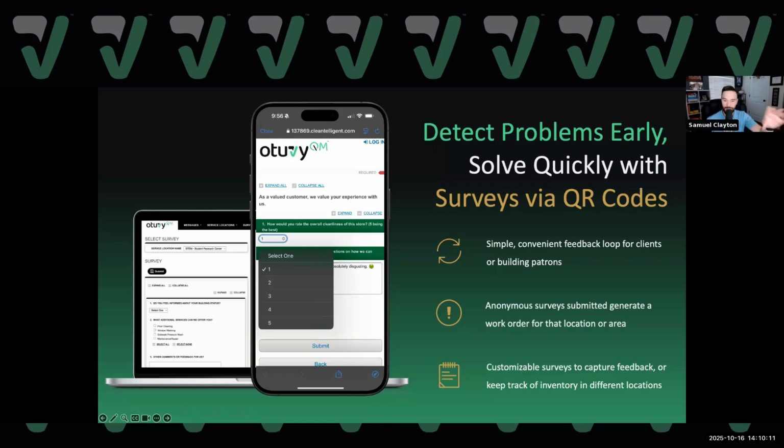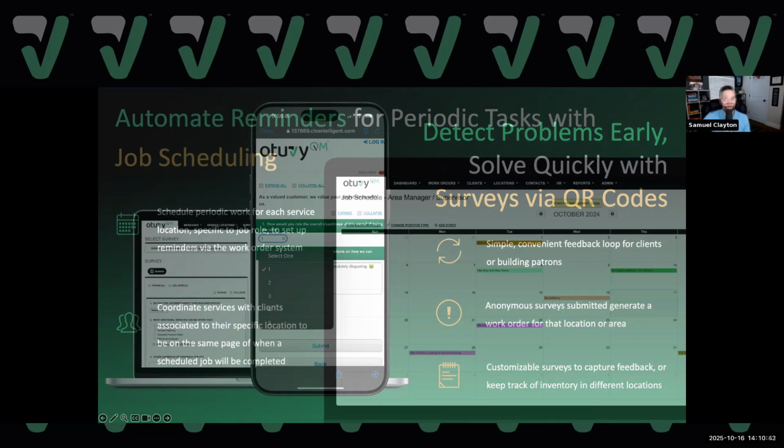Put it up in a restroom. Hey, how are we doing? Is there a problem here? Are you missing toilet paper? Those are all things that you can create in these surveys. They're anonymous surveys as well, so they can be submitted anonymously from just a web link that then generates a work order for that location or area. And they are customizable surveys to capture the feedback and even keep track of inventory. There are examples of customers using that tool to track the inventory. And if you want more detail on that, definitely reach out to one of our team members to talk more about QR codes.